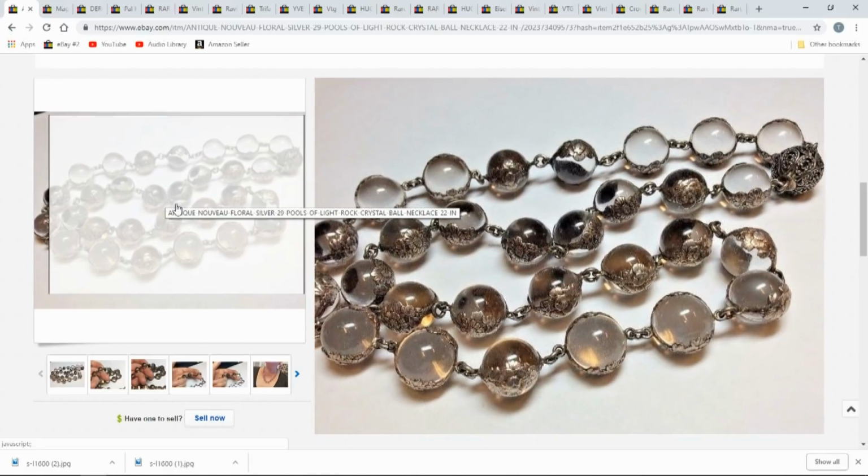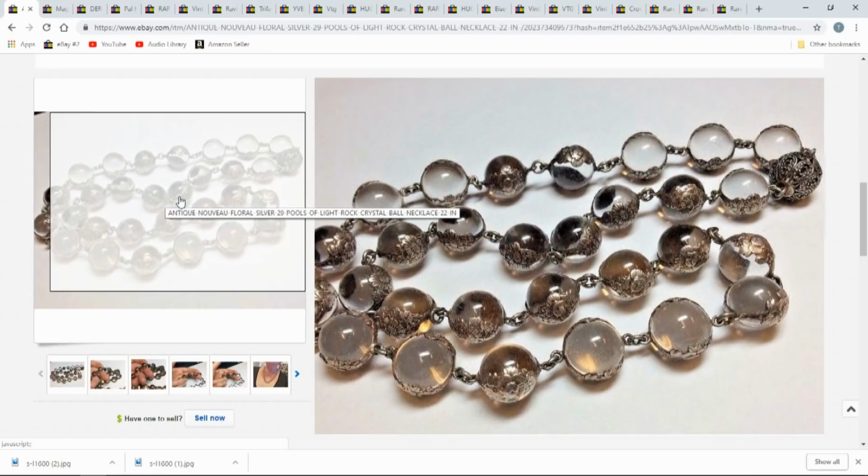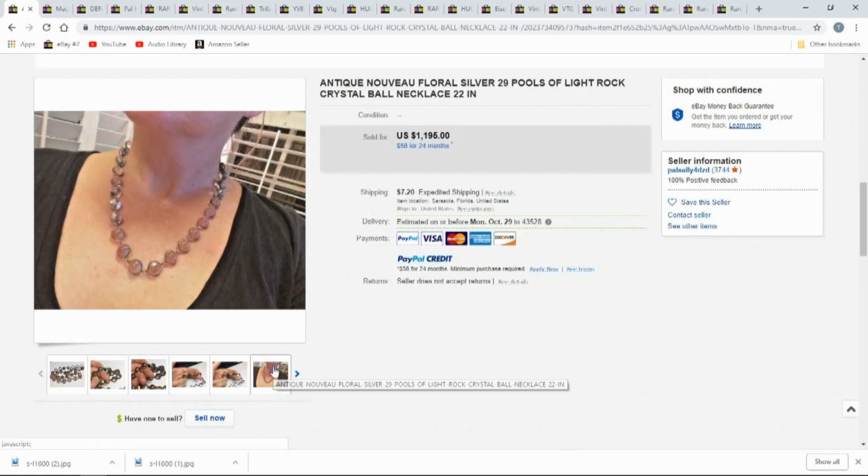Now, sometimes they'll be mixed with like rose quartz and regular quartz, and this one looks like it has some other kind of quartz in it too. The second one up from the bottom, second row, looks a little darker. I guess it could be a reflection, but I really think that's probably more rose quartz. But these I look for all the time. Most every one I get that are pools of light or rock crystals sell for hundreds.